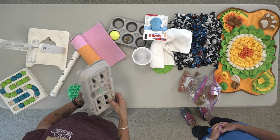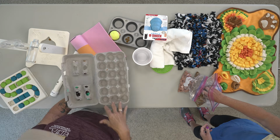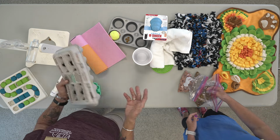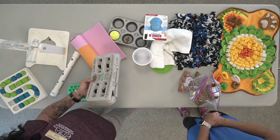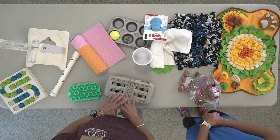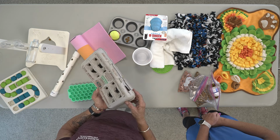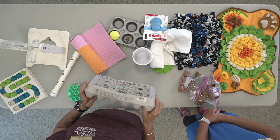And then you have the old cheap egg carton, right? If you have an egg carton at home, you can put their kibble, dry food in here, close it up. Yes, it does make a little bit more of a mess. You might want to, Wendy, put this out on your porch, like you did your other. Absolutely, because you don't want this all in your house. They'll love to chew it. Yes, they'll chew it up. And if they did eat some of this, it's biodegradable. I think it will go right through, right? Hopefully.